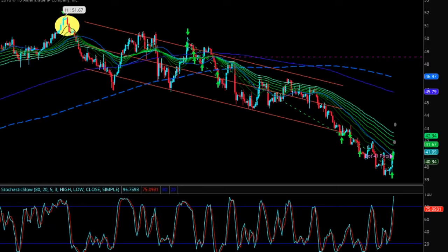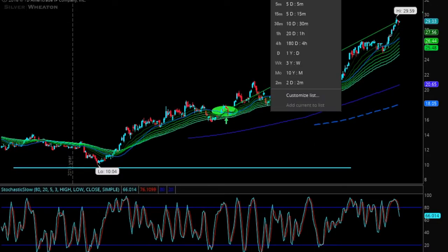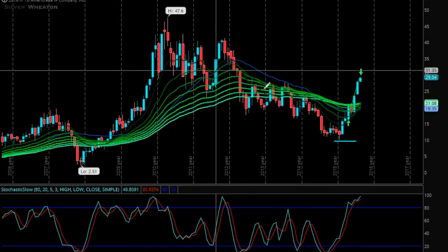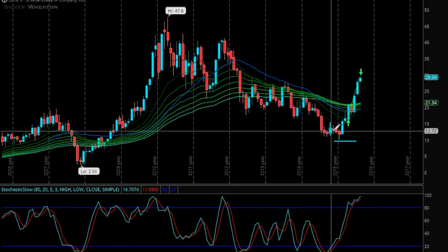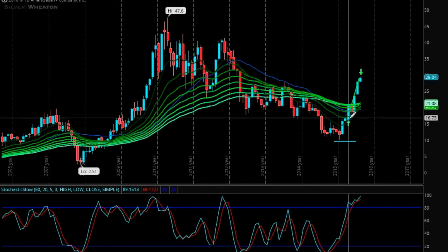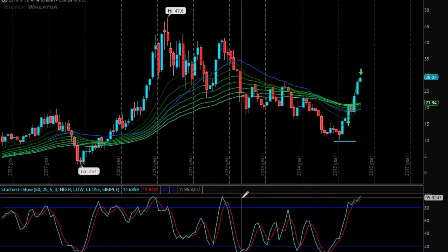Alright guys, and then like I talked about at the top of the video, I want to show you some longer term trades here. This is Silver Wheaton, and I wrote about this on the blog back in April. I was talking about how I've been bearish the metals for a couple years, and we were basing last year, and then finally we're starting to turn the corner here long term. And so in April we started getting long. This is Silver Wheaton. This is one of my favorite companies.